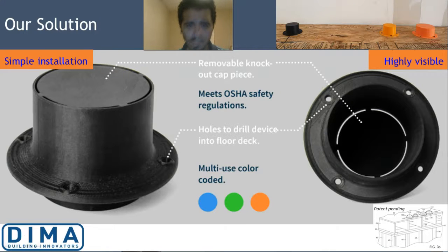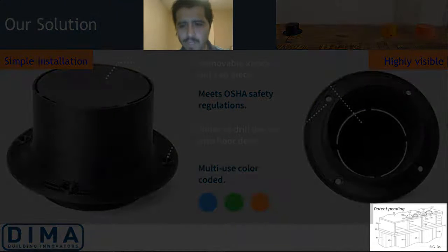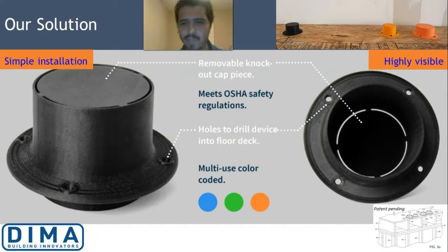So the solution that my team has designed is shown here. Our product is a lot smaller, a lot easier to carry around and install. Our product can be drilled into the floor deck and act more as a permanent or stationary solution. Our product has a skirt so it can fit multiple sizes, but we also have bigger sizes for some of the bigger holes. Our product has a knockoff cap so it can stay inside the hole, and it can allow for more accurate alignment of the mechanical, plumbing, and electrical lines, and also add an additional fire protectant of the property, and we can produce multiple colors to distinguish between mechanical, plumbing, and electrical. Because of our design, we have a utility patent pending.